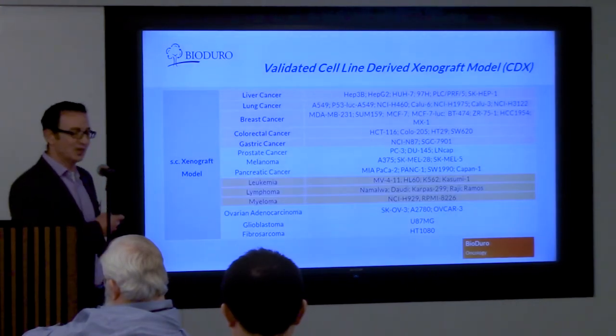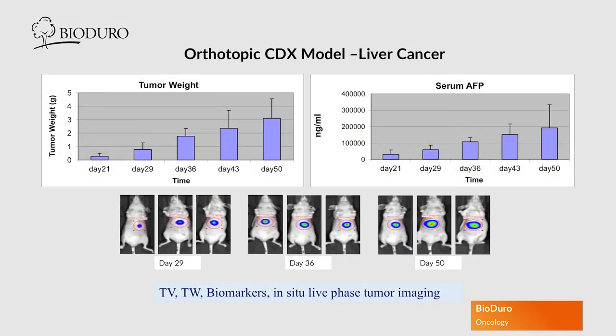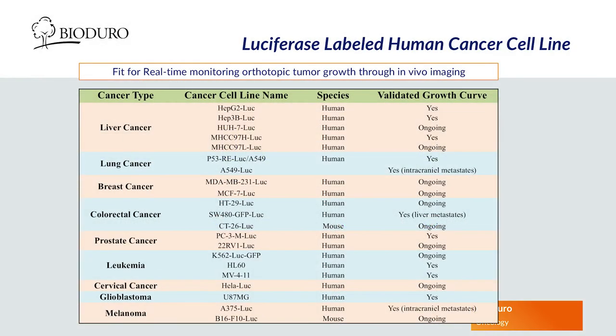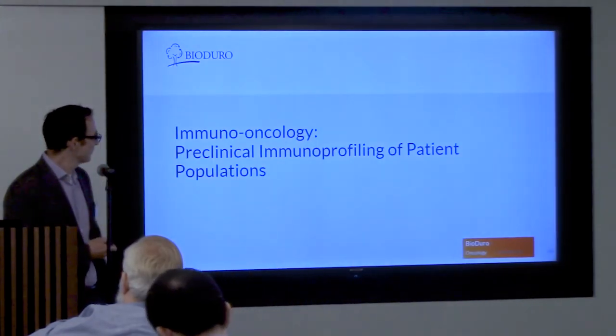We do a lot of just standard, run-of-the-mill assays. These are a little over 100 cell line xenograft models. We do a lot of orthotopic and metastatic modeling as well. And these are all the luciferase lines that we have established within our BioDuro facility to support those kinds of studies.